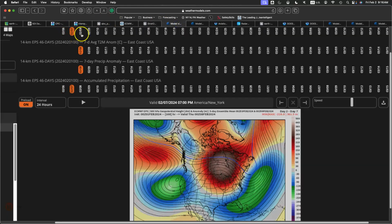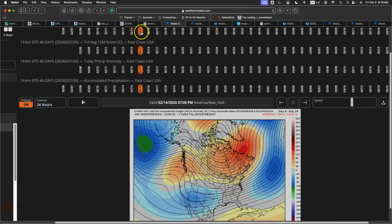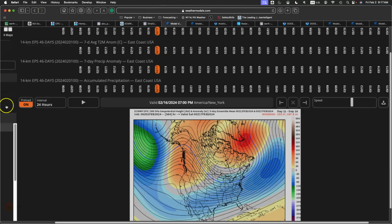Then we go take a look at the weeklies here, and you can see there's our block. It gradually gets knocked down as we go through the next 10 days. And then you start to see this support by the middle of February with a trough in the east. And notice here, we got support here with the subtropical jet stream and the polar jet stream.